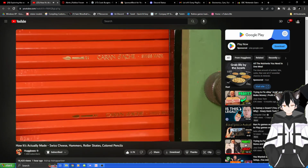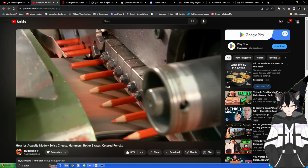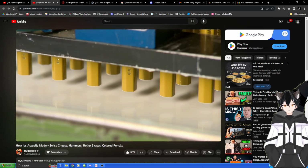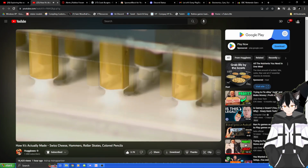This brand politely sharpens their pencils before sale. This incredibly advanced pencil sharpener only cost the company a reasonable $37 million. Damn. I'm not even going to begin to describe what's happening to the pencils here.